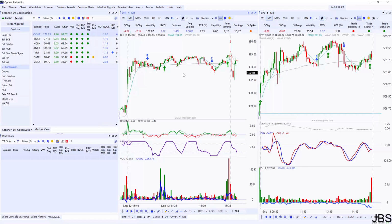But it ended up being a no trade. It just didn't quite have the momentum that I wanted. Other trades were working better. Something like Redfin was a much better trade that day. So DHI was a no trade.